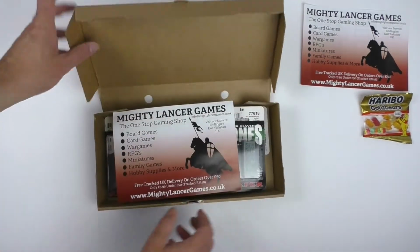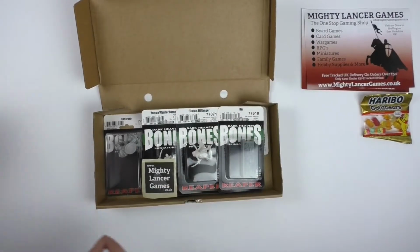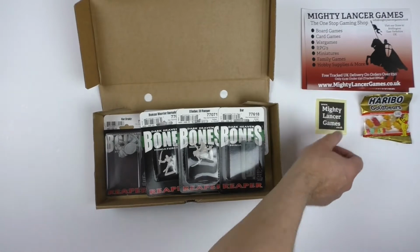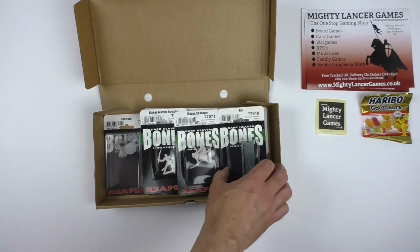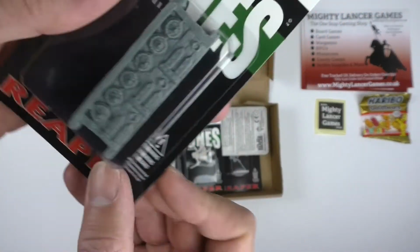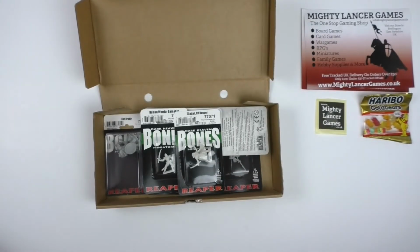Okay, number 2. We got another one of our little vouchers. Hey, we got one in the sticker column. Okay, so it's 1-1 at the minute. And let's go. So, bar? What does that say? So it's a bar? Oh, brilliant.